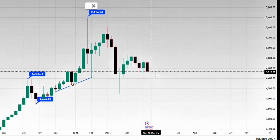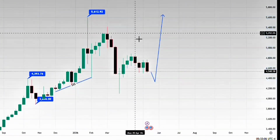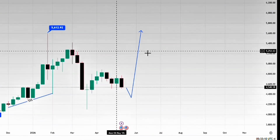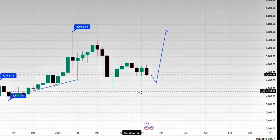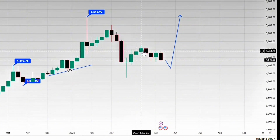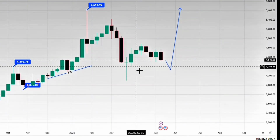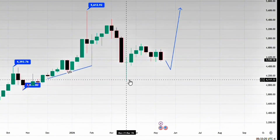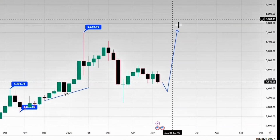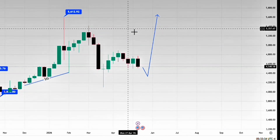However, one thing is always important to remember: the market is never guaranteed. We do not predict with certainty. We work with probabilities and scenarios. For now, my expectation is that the market may continue respecting the low of this indecision structure and potentially continue pushing higher towards new all-time highs in the long term. That's my weekly perspective on gold.